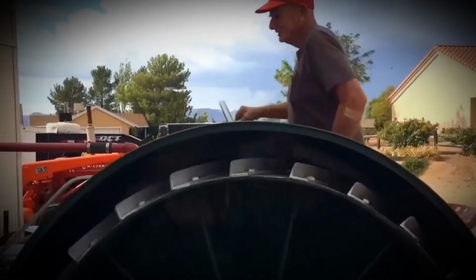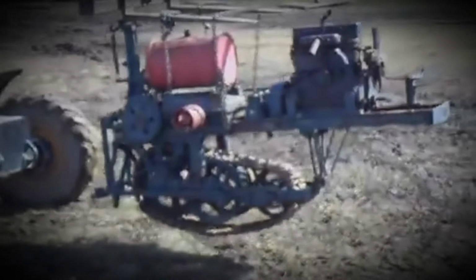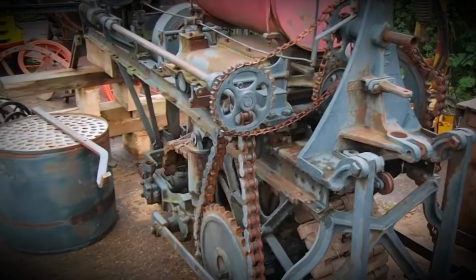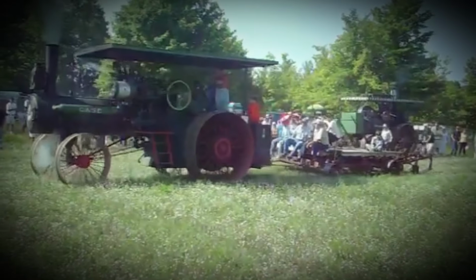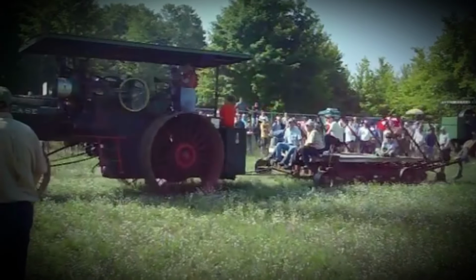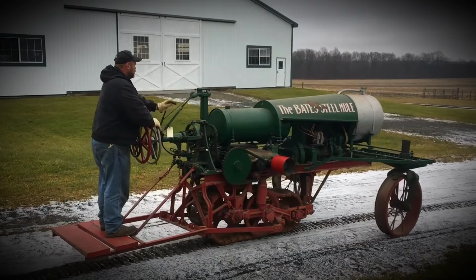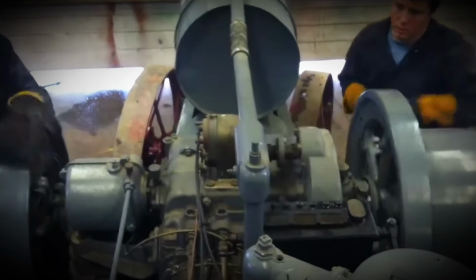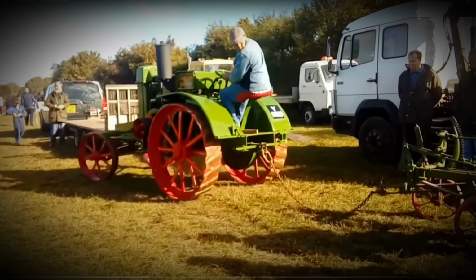Despite its ingenuity, the Bates Steel Mule struggled commercially due to limited marketing and growing competition from more conventional wheeled tractors offered by major players like Fordson and International Harvester. Still, its contribution to early track-laying agricultural technology is undeniable, paving the way for modern crawler tractors and compact tracked utility machines. Have you ever seen a machine so ahead of its time, yet nearly forgotten by history?